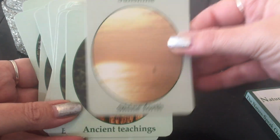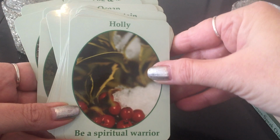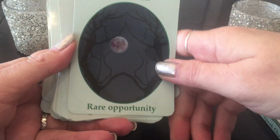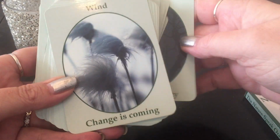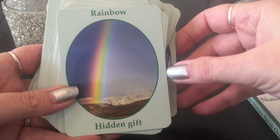Shine forth. I love that. Ancient teachings. Spiritual warrior. Be a spiritual warrior. Oopsie. You know, I use these cards. We have the blue moon is rare opportunity. So remember, these are all natural photographs. Change is coming. Wind. Yeah. Look at that hidden gift.